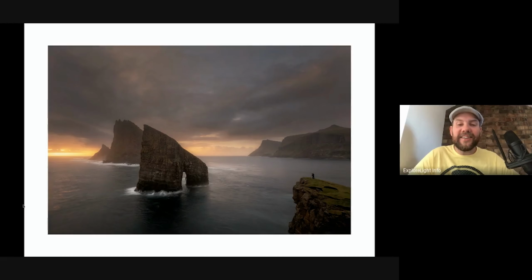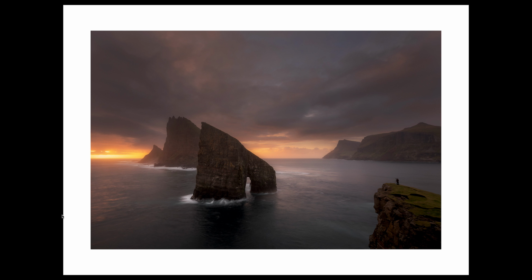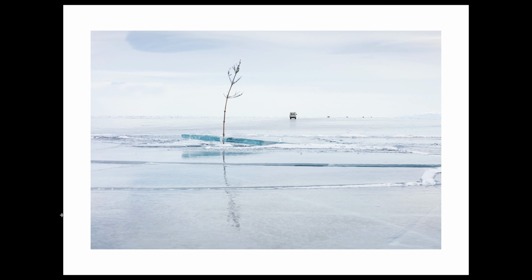Any techie stuff on that image, Thor? It's obviously long exposure. You said it was a blend. It's a blend. It's a faster shot for the person, because I would like to have the person as sharp as possible, and then blend it for the sunset, and then if I remember it right, a little bit longer exposure for the ocean, and then all smashed together in Photoshop. Yeah, awesome.